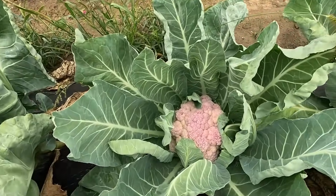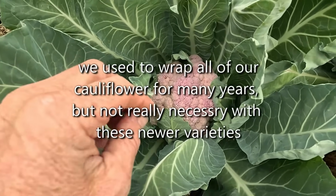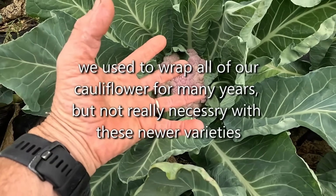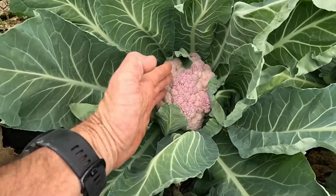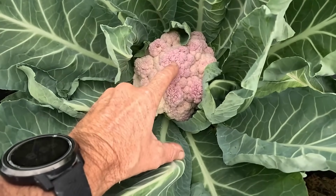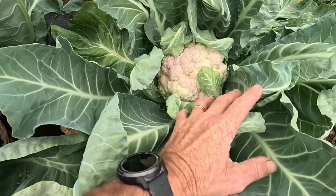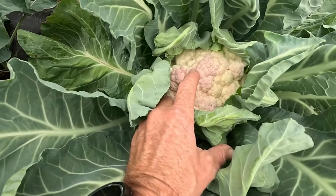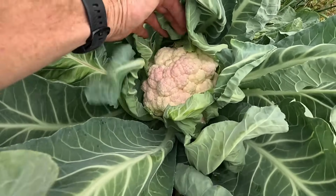So here's one that is a little too mature and it got too much sun. Sometimes this happens to the early ones. The plants are a little bit stunted, so the curd starts growing faster than what the wrapper leaves can keep up with, and it just stays exposed to the sunlight and it turns purple like that. And you can see the florets are starting to spread apart and sprout up from the dome, the pretty dome top of the cauliflower. That one there, we're gonna take that one. That one doesn't have too much purple. I don't like to see any purpling, but that's a very minimal amount, and that's a beautiful head of cauliflower right there.